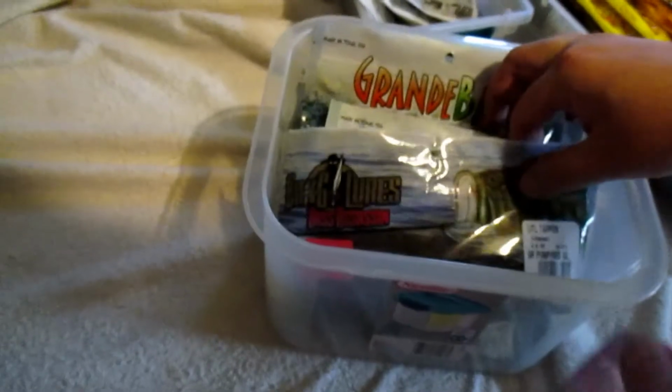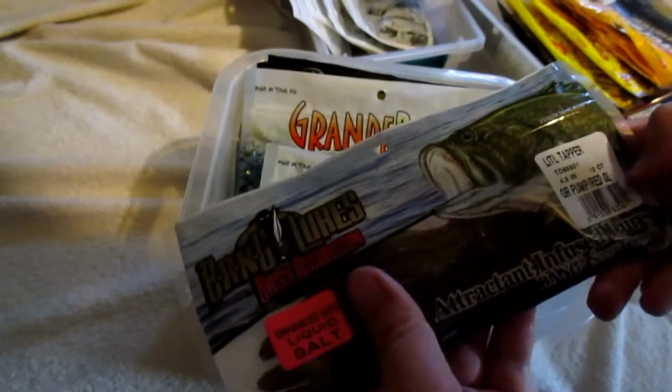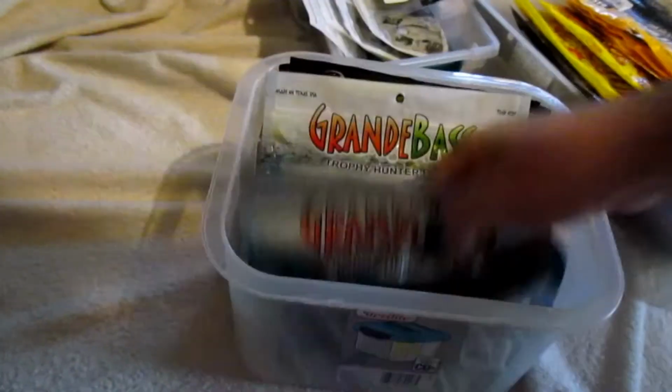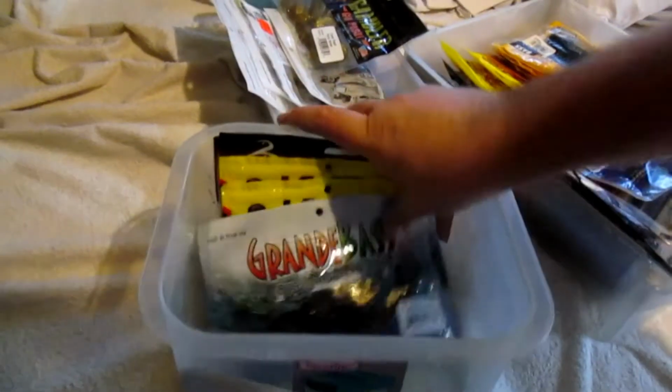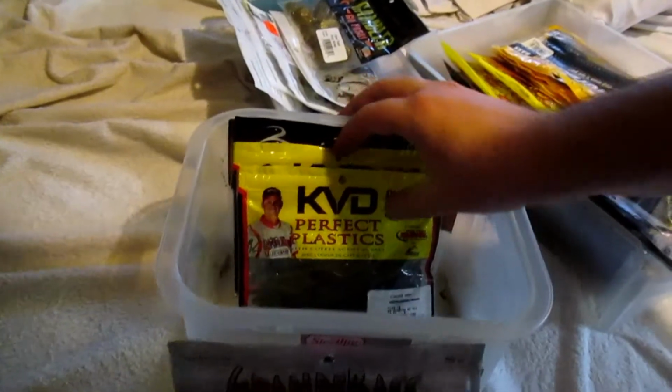Next is Bang Lures, Bass Assassin, Little Trapper, 4.5-inch. Green Pumpkin, Red Glitter. Really good, guys. Got a bunch of Grande Bass, Watermelon, 4-inch Mega Worms. 1, 2, 3, 4, 5. And here's a 4-inch Bass Mega Claws.